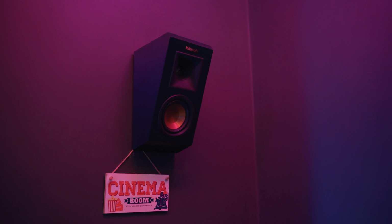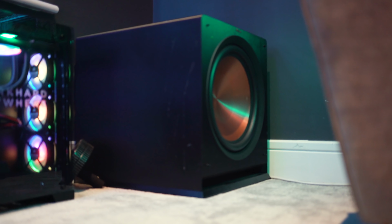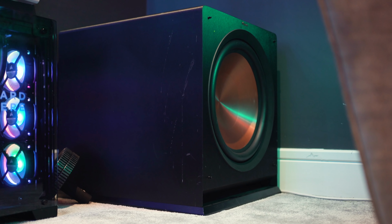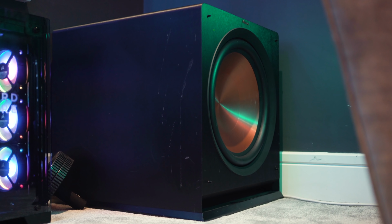These things look absolutely awesome, and as well as them looking awesome, when all these speakers are playing together, the sound, honestly, it's indescribable, it's insane, and all of that coupled with the fact that I've got a 15-inch subwoofer down here on the floor. Like, this thing is as big as my future, and I'm kind of a little bit proud of it.